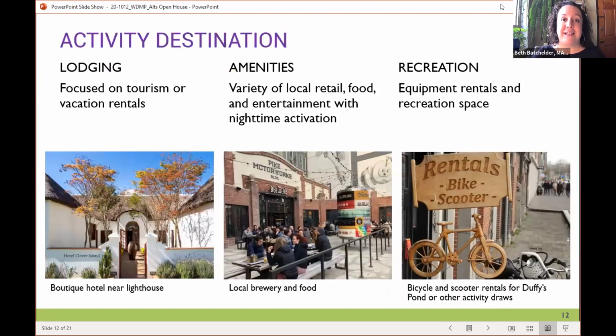So for the activity destination, lodging is going to include things that are focused on tourism, such as maybe a boutique hotel or vacation rentals. Amenities are going to be things that are fun and activity related, with entertainment opportunities and things that are going to really activate this area at night. And then, of course, something that brings a lot of people in would be recreation. Making sure that there's things like equipment rentals, bicycle, scooter, things that people can actually use that help people to really enjoy this area.